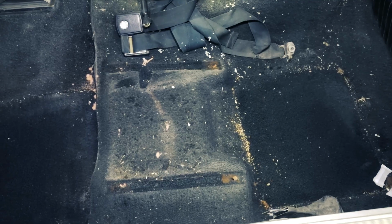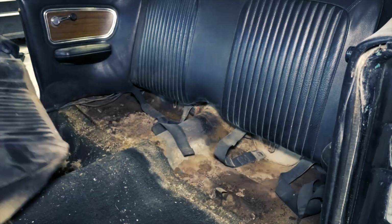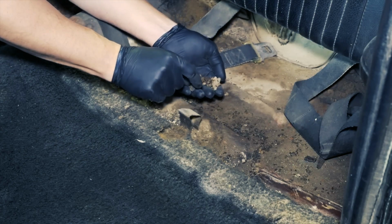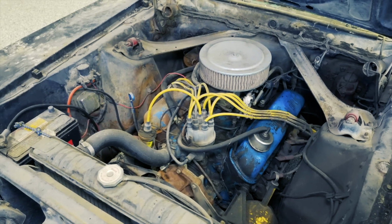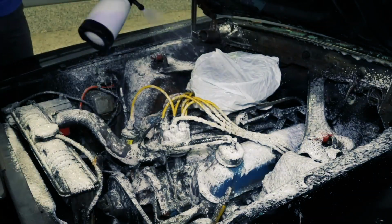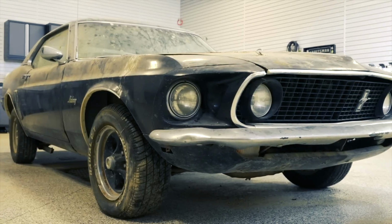When the car arrived at the detailing shop, the interior was filled with rodent nests, droppings, and even dead mice hidden inside the seats and carpets. The Mustang itself still had its 302 small block V8, one of Ford's most common and reliable engines of the era. But before any mechanical work could begin, the entire car had to be cleaned.